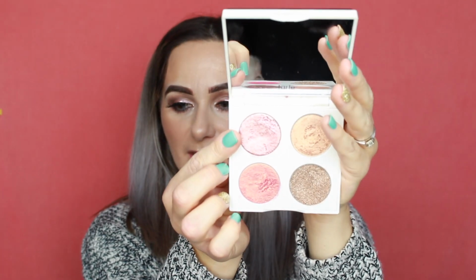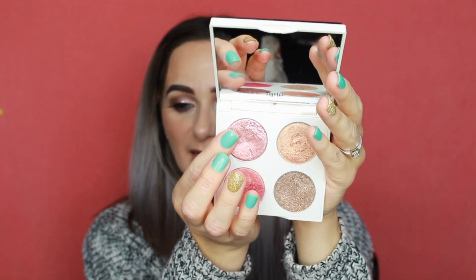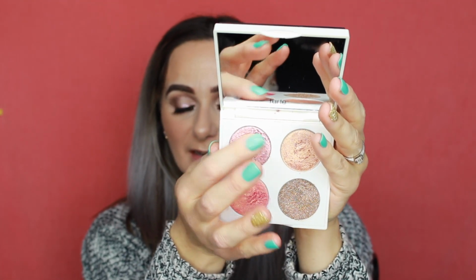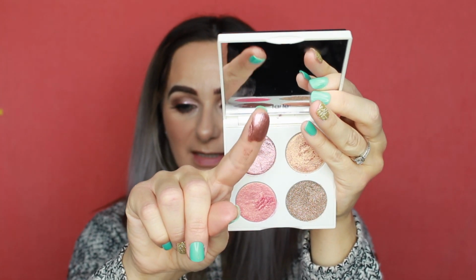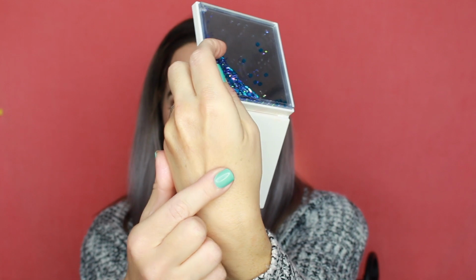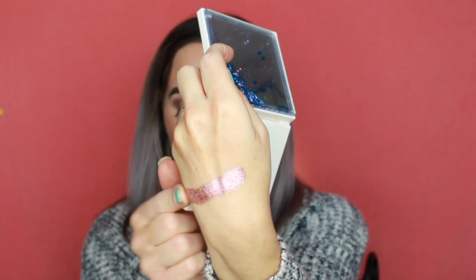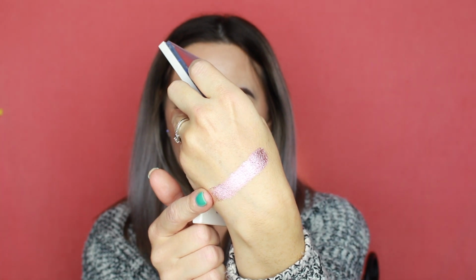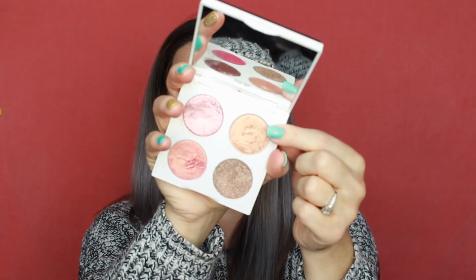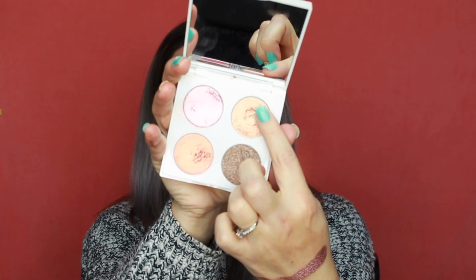This palette is so versatile, guys. So I'm using this color right here today as my liner. And if you remember my little swatch party with this guy before, this color is so stunning. Look at that. It is so beautiful.